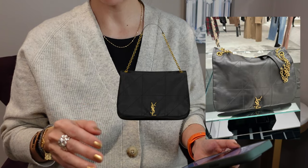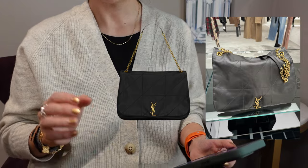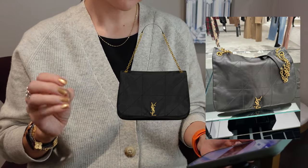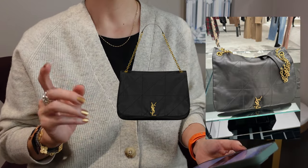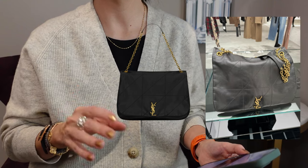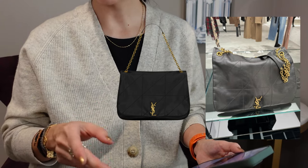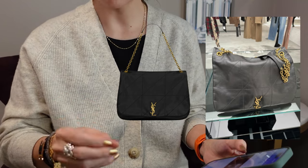But then I saw these other bags that literally stopped me in my tracks, and I'm still thinking about them to this day. This is the Jamie 4.3 in lambskin, and it's $4,400. This bag is gorgeous. I love the gold hardware, the squishiness of the leather feels really good. And it definitely is reminiscent of the Chanel XL or XXL flat bag that's great for travel. But this to me is even softer and more smushy.